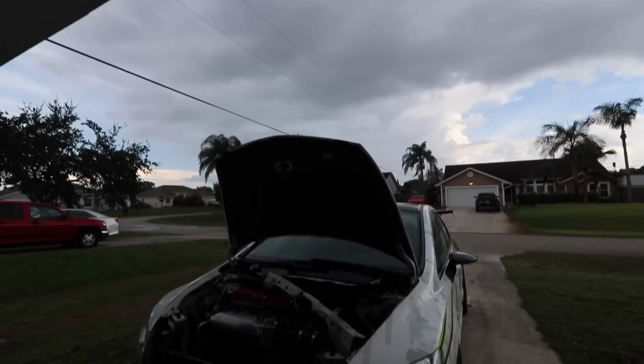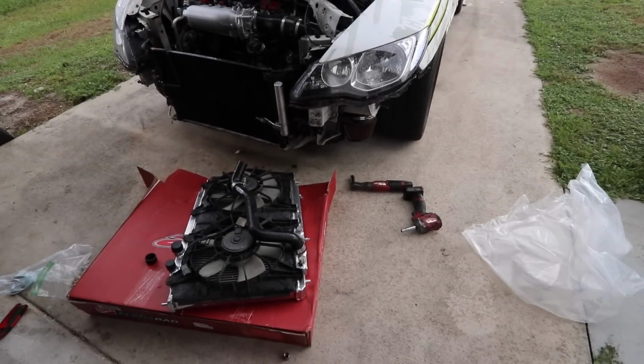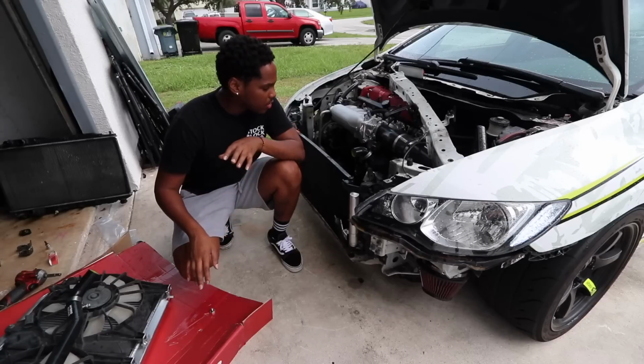I don't know if you guys can tell, but it's already raining. So, all right, so it stopped raining.